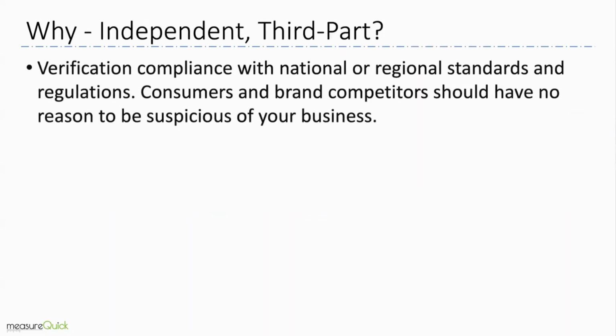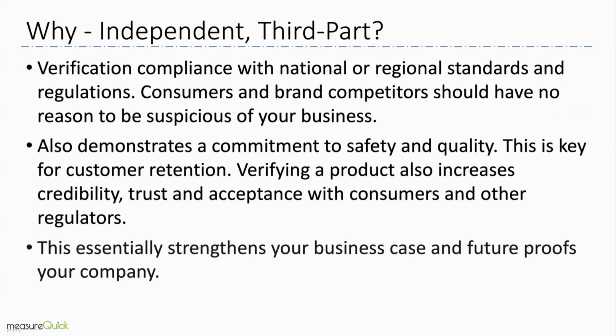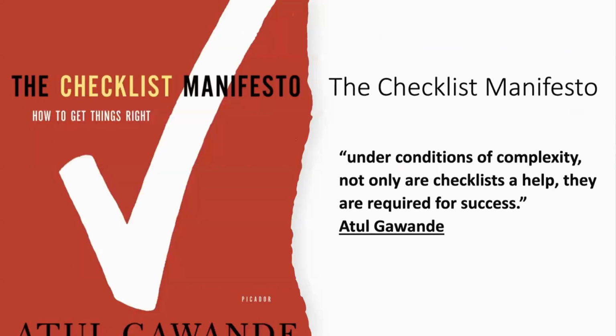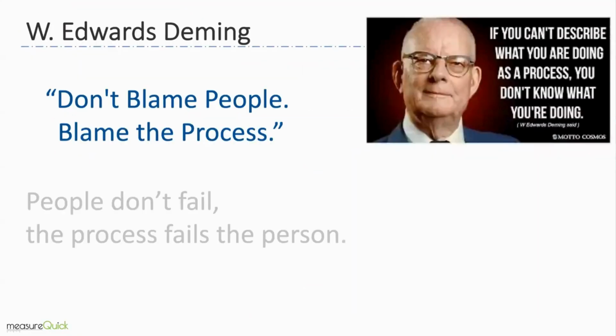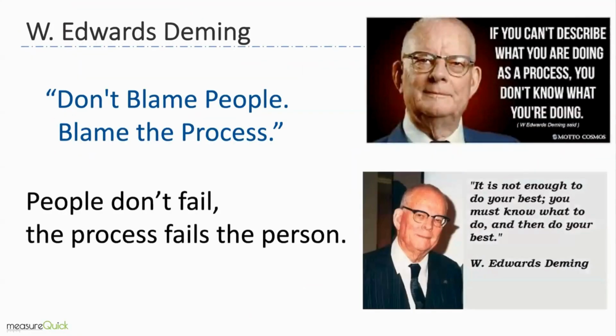Okay, so again, independent is what measureQuick is doing, is providing you your process as to what's really happening. And we talked about the checklist manifesto and why it can be beneficial. It's beneficial with stuff like, did I get all of my tools back into my container, and is that in the truck, and did all these things come back? So you can check off things that had to happen. I like to use visual triggers for all that kind of stuff to make sure, okay, I know where things go in my tool bag, and I know the tool bag went here, so I can instantly determine that. But those aren't measurements, those are actually things. So there you go. Don't blame the people, blame the process. People don't fail. The process fails the person.